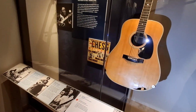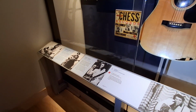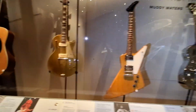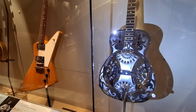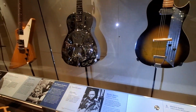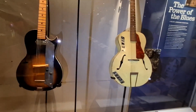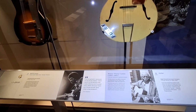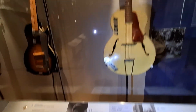So this was Elvis's guitar. One of very many. Interesting. Wow. Blues. This is a Dobro. I love listening to the Dobro. I think it's cool. It's a slide guitar type thing. I know this one belongs to the blues musician Furry Lewis. He died in '81.